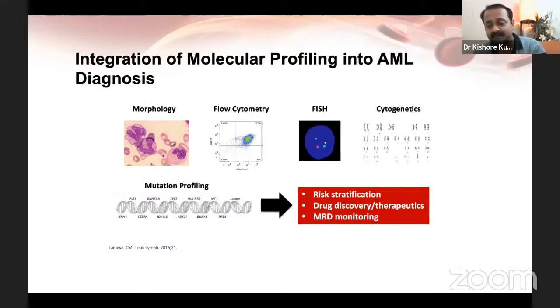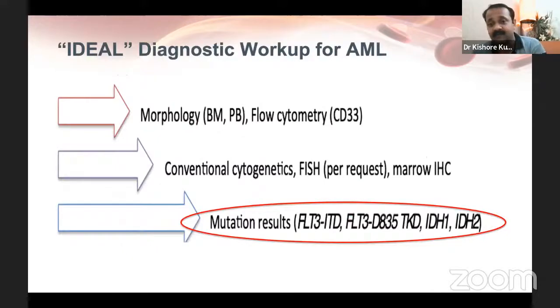So this kind of data becomes quite important, and it is becoming more and more confusing also, sometimes quite irritable also, because we get an NGS, some mutations which we haven't heard of, and the patient Googles it and comes back to us asking about it. That sometimes becomes nasty. But still, in our practice, and most of us would be doing this, the morphology, then flow, and conventional cytogenetics would have been sent in most cases.